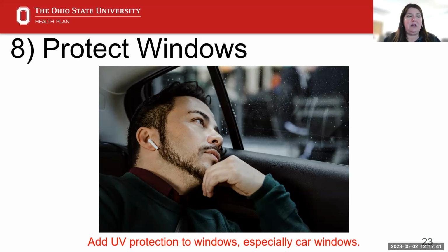If you want to add that and your vehicle doesn't have it, you can also purchase window film for your residence or commercial site. And that film can block up to 99.9% of that UV radiation. So when the weather is hot, it will assist in keeping the sun from heating up the space.